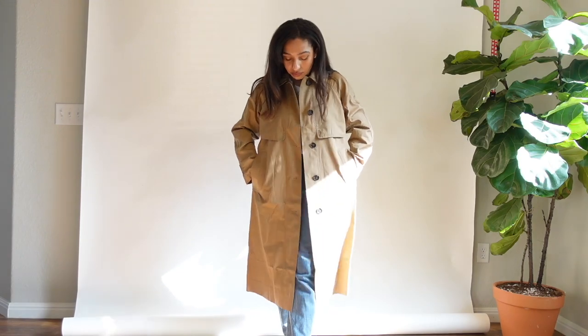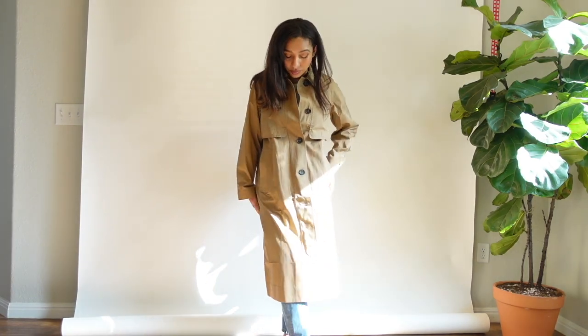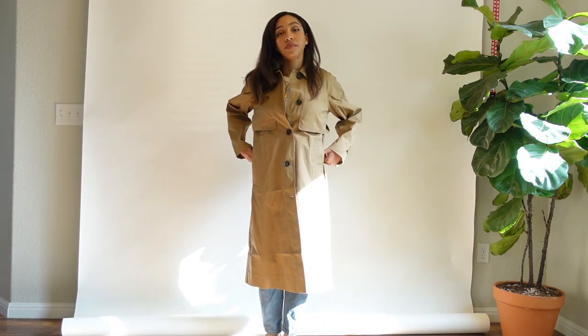From Everlane, and though it's not called a trench coat per se, it's actually called a mac coat. I did want to try something a little bit different. I think it's an interesting take on a trench coat. I have purchased from this brand before. I've also reviewed them on this channel multiple times.